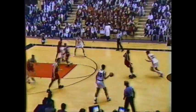40 seconds left. The shot clock is on as Mike Brennan brings it up court. Princeton in an uncharacteristic position of trailing at home by 5. The final seconds of the first half.